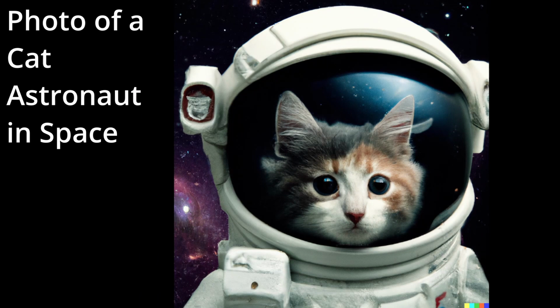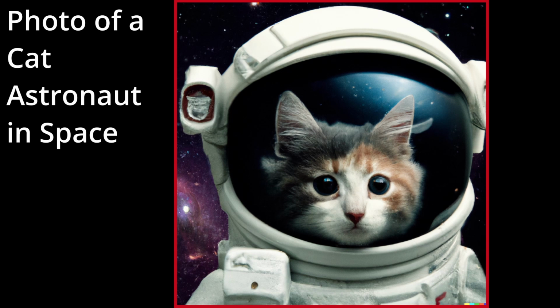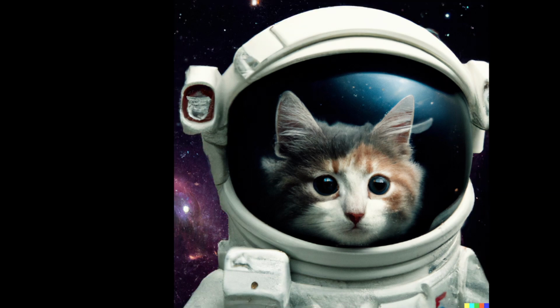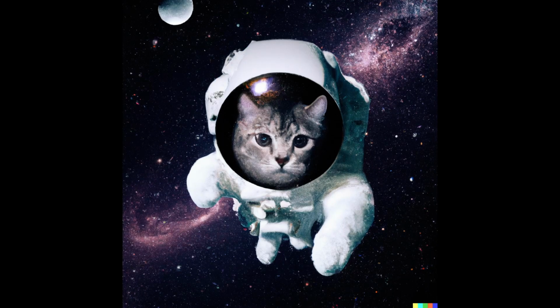And the AI has learned what a photo is, what a cat is, what an astronaut is, and what space is. But it also has learned where a cat's head should go on a spacesuit, and how to make reflections on glass, and even where to add the shadows. And look, this one even has a suit shaped like a little cat.